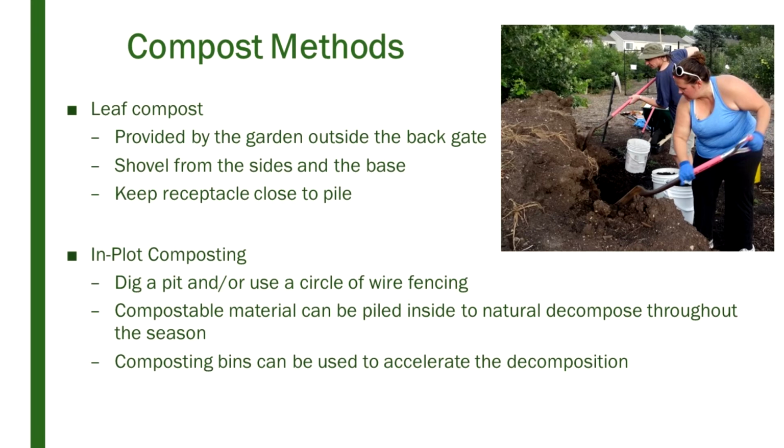We provide leaf compost out behind the back gate. It's paid for using the garden fees and is available for everyone, so go and load up a couple buckets or a wheelbarrow. When you do, it's important that you shovel from the sides and the base of the pile, and keep your receptacle close by so you don't spill or waste any. This stuff isn't cheap. So it's important to follow these steps so that most of it goes into plots and doesn't get trampled into the ground.